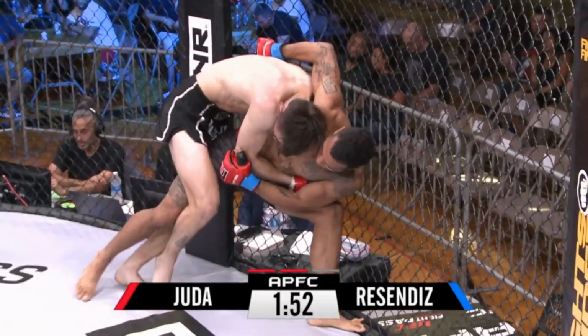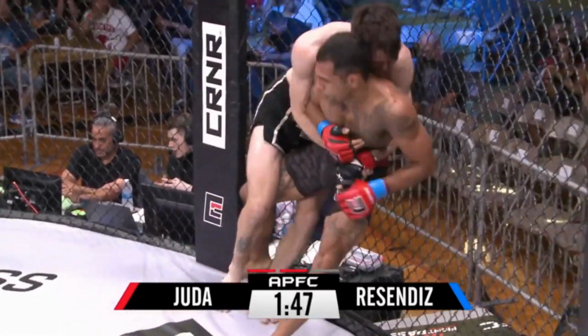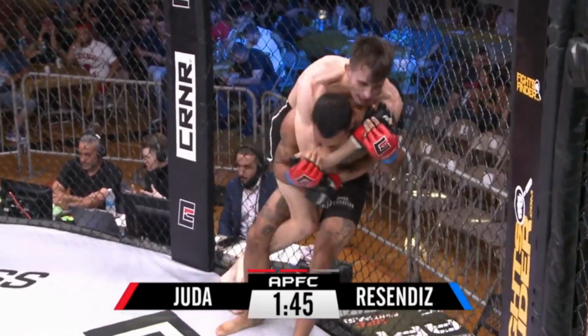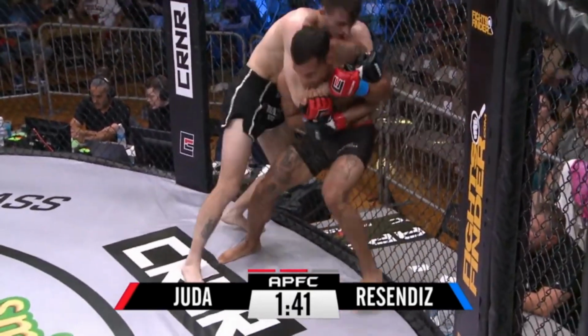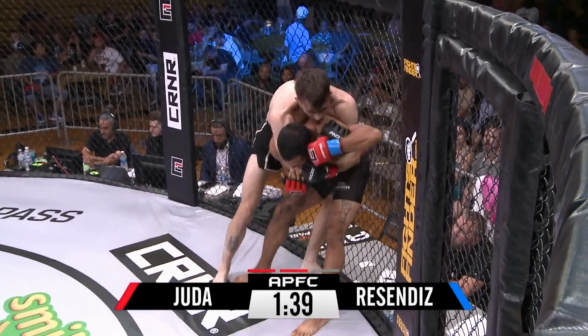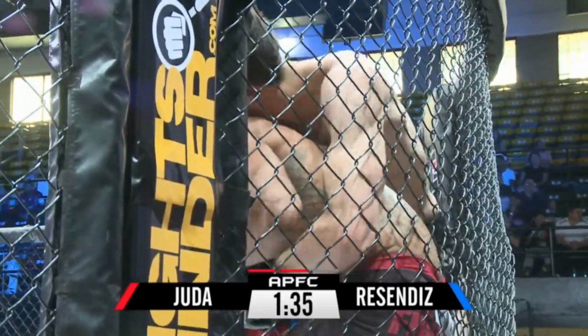This is where it's tough. A really wily exchange right there. You saw Resendiz going for a lot of offense and maybe a position where it wasn't the best idea. Now Juda lacing the arms up under the chin, but not the best spot, Jason. Yeah, it looks like Resendiz has both hands well controlled. Yeah, if I'm Juda, I want to keep working my way out there, pulling him off the fence.